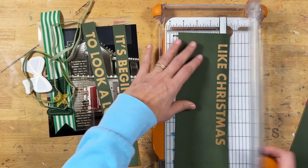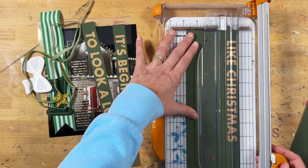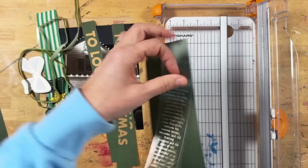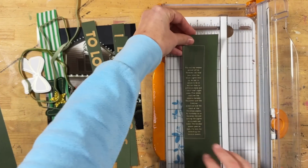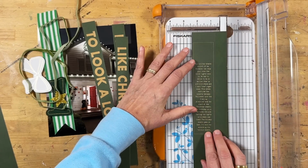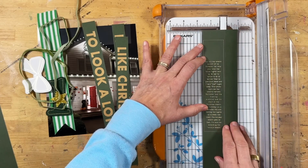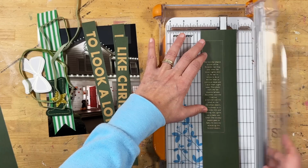It's looking a lot like Christmas. I have not been playing Christmas music yet, but that is going to start today. 100% starting today. I also want to see, maybe I'm going to cut this. This is still the same paper, but I'm wondering if I want to have that as the background, or the green as the background. I'll make it a little bit more readable. Get that on there.